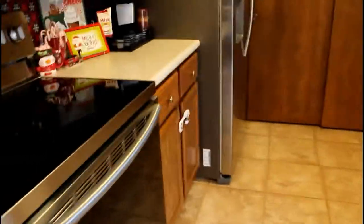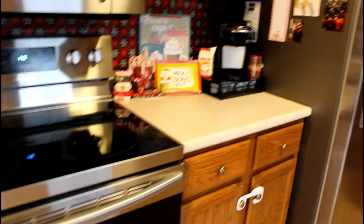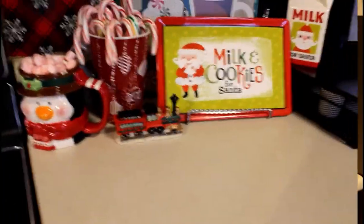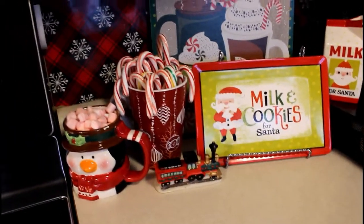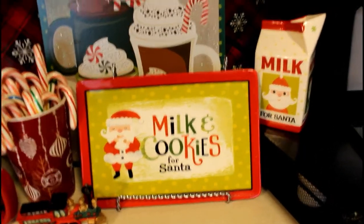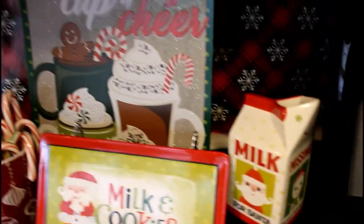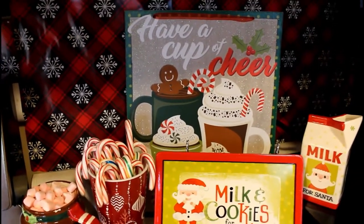Alright, so coming up the stairs, I'm going right into the kitchen, and we'll start over here next to my stove where I have my hot cocoa coffee bar. So here we've got a penguin with peppermint marshmallows, a coffee cup with candy canes in it, a little train, and then this cute little milk and cookies for Santa plate with the little ceramic milk jug. And then I actually found that sign in the back at Dollar Tree. Just says, have a cup of cheer.